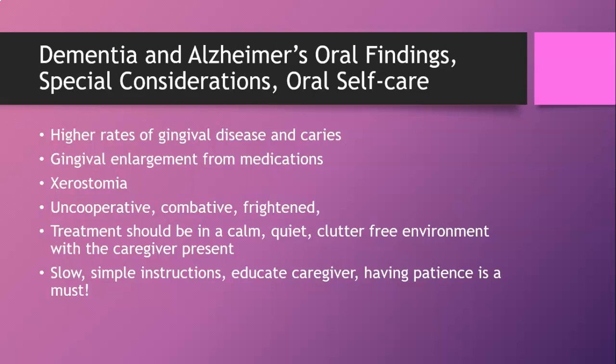These individuals can, as they deteriorate and in the stages of their dementia, Alzheimer's deteriorates, they may become more uncooperative and combative. They could be frightened and very upset by somebody trying to get into their mouth and clean. They don't understand what's happening. Treatment should be in a calm, quiet, clutter-free environment with the caregiver present, usually is kind of calming and reassuring to the patient.